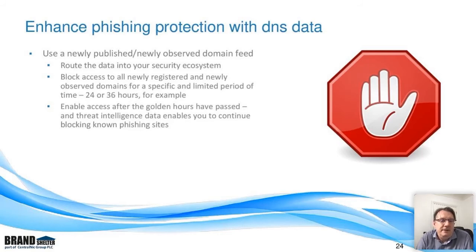And so what you can then do is just block access to all these newly registered and suspect domain names for a period of time, which will then hopefully get you over this hump of 24 to 36 hours of what they call the golden hours for phishing attack, which is where most people fall victim to it. And so then, after that period of time, you can enable access to the domain, and the threat intelligence data that you've gathered enables you to continue to block potential phishing sites or high-risk phishing sites.